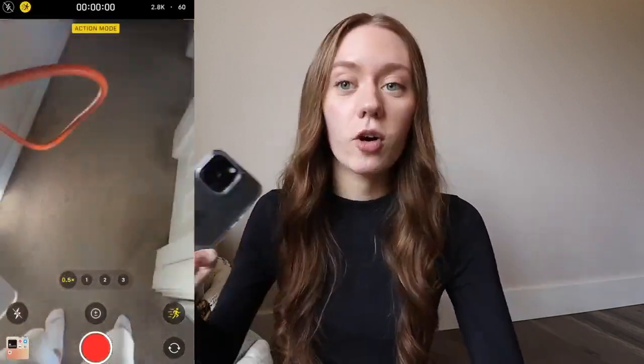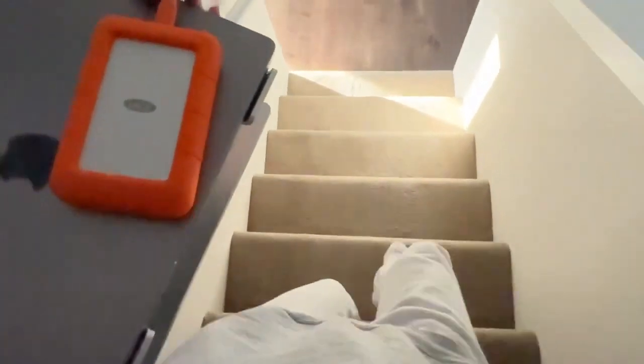The other thing that's really cool is in video, there is an action mode feature. So if you're holding the phone running and jumping or whatever, the camera will actually stabilize that footage. So it's a lot easier to look at when you're reviewing that footage, which is really awesome. So love the stabilization feature. Again, I will be testing that out.